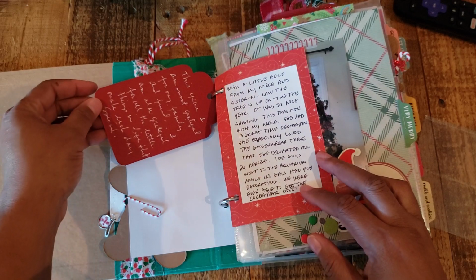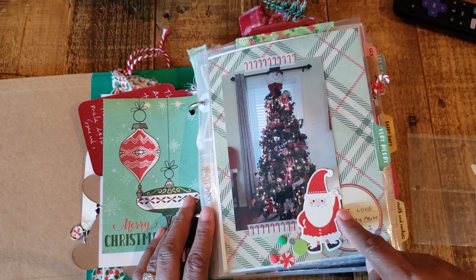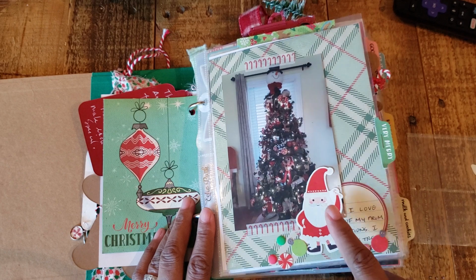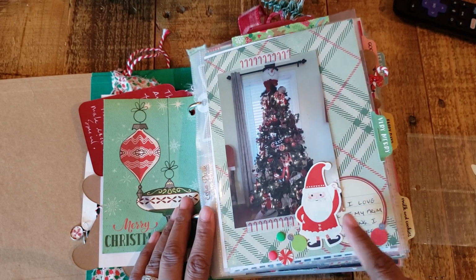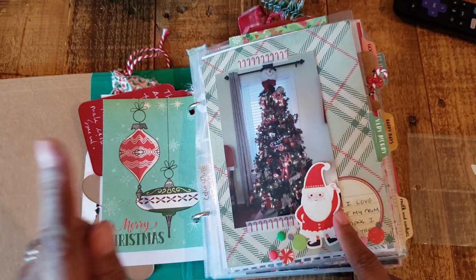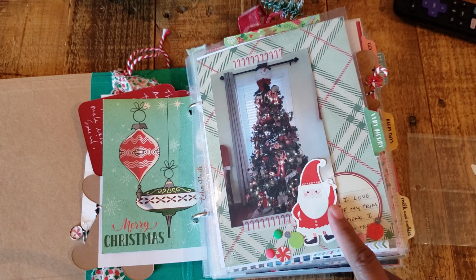This one, I did some writing here. Here's a picture of my tree, and it was put up on the 1st. My sister-in-law, my niece, and my brother were here with his family. They helped me put the Christmas tree up, and it was so much fun because I actually have two trees. I have this tree, and then I have my gingerbread tree, and my niece actually decorated the gingerbread tree for me, and it turned out so adorable.